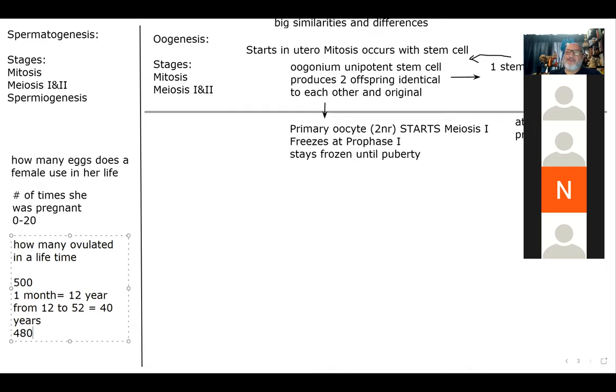So while 2 million may not seem like a lot from a genetic diversity standpoint, when a female is going to only ovulate less than 1,000 during the course of her life, something like 500, you still have plenty of diversity. You still have plenty of spares. There is more than enough there to propagate the species. And that's what we really care about.